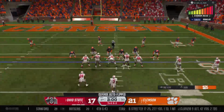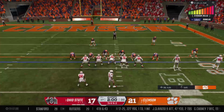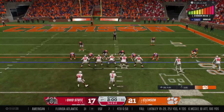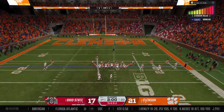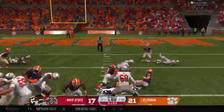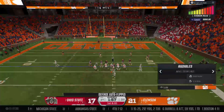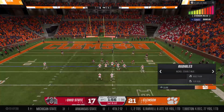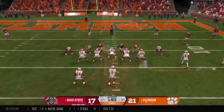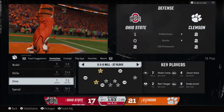And here comes the noise. This crowd is trying to inspire this defense to make a big red zone stop. That's a design quarterback keeper. Enough to convert on third there. So first down from the 12 now. The clock is stopped temporarily, but they'll get to the line quickly. The defense takes their third and final timeout to make some adjustments at the sideline.